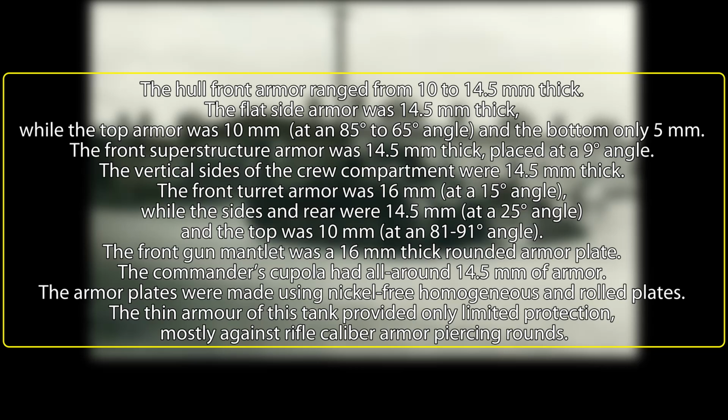The front gun manlet was a 16mm thick rounded armor plate. The commander's cupola had all around 14.5mm of armor. The armor plates were made using nickel-free homogeneous rolled plates. The thin armor of this tank provided only limited protection, mostly against rifle caliber armor-piercing rounds.